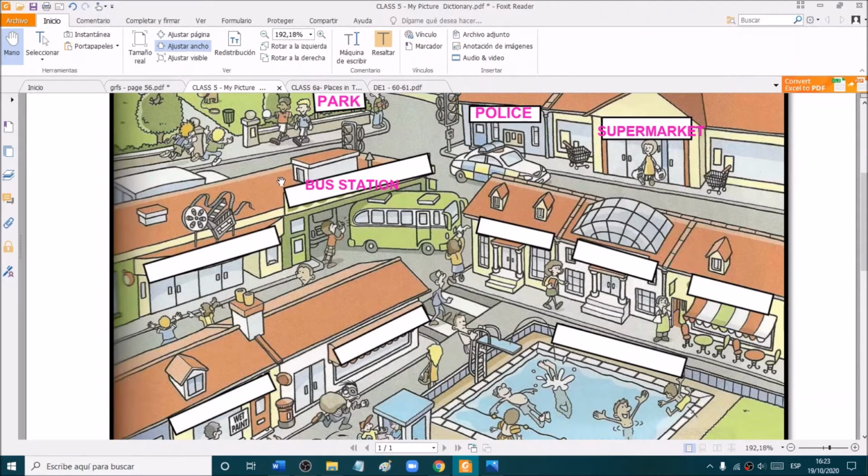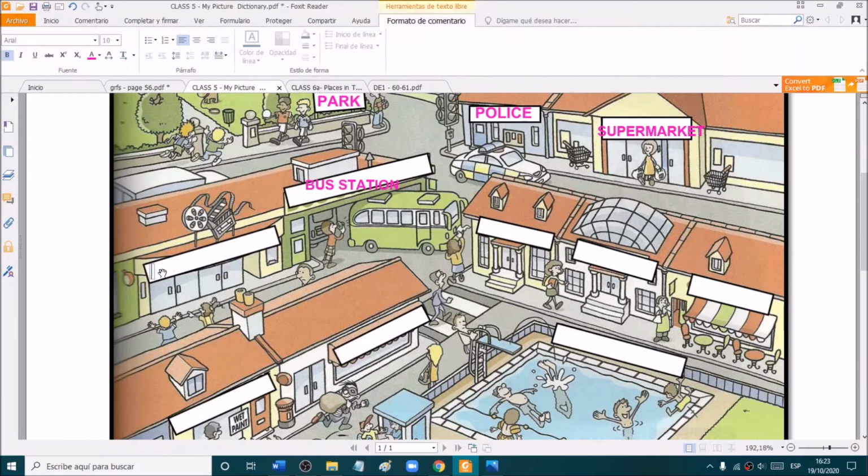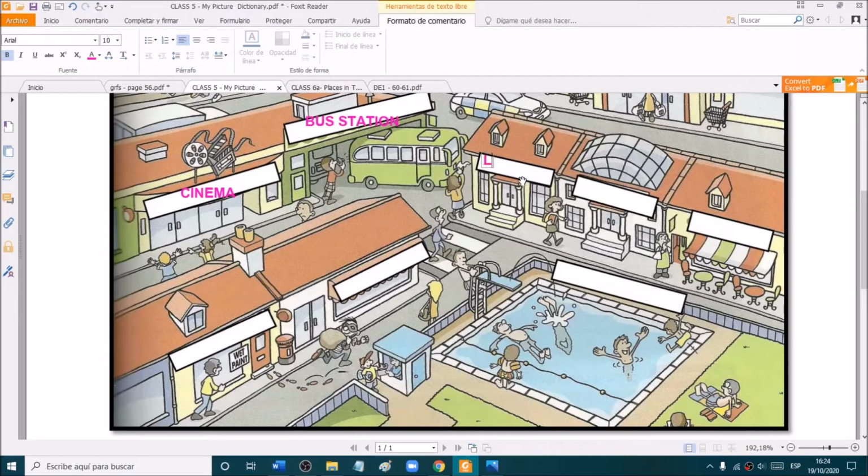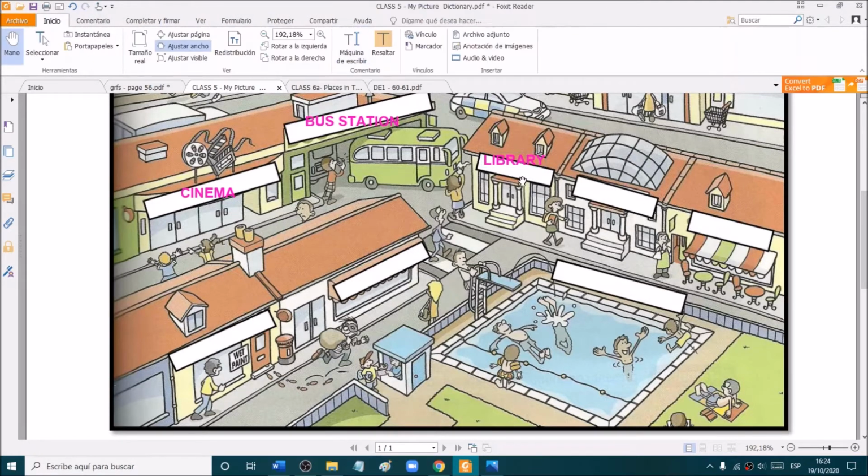And this one is a place where you go to see films, movies. You can go with your family, you can go with your friends. Very good, it's the cinema. Excellent, the cinema. And what is this? We have a girl leaving with a book. So this is the library. Very good. This is the library.